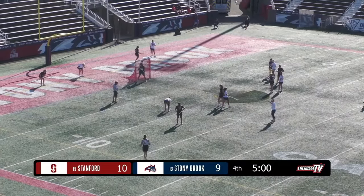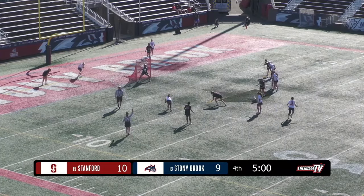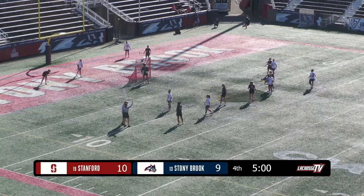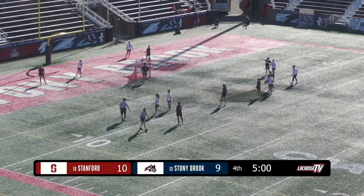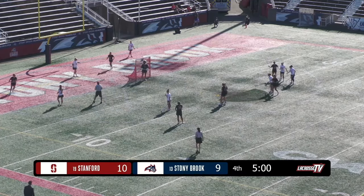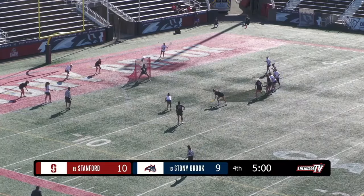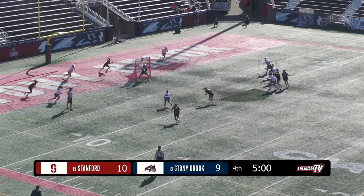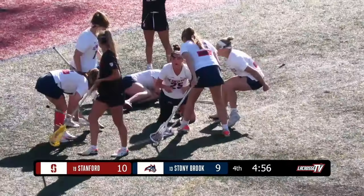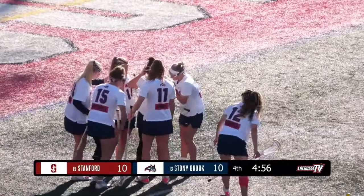This is a big one here. I'm interested to see what Stony Brook does, whether they opt to pull it out or if Fusco will take the drive. Referees are taking a second to talk things through, making sure everything is on the same page. Looks as if they're almost ready to go. Yeah, it is that tough decision. Do you go for a shot or do you continue the attack? That's what Fusco will have to determine. She's going to bring it inside, and she's going to score off the bound. We're tied at 10 with 4:56 to go.